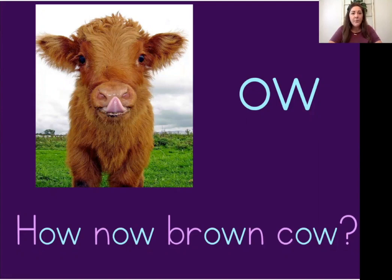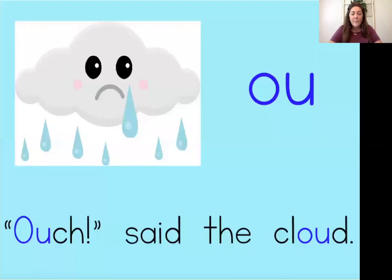I'm going to go through and say the sentence and the vowel names and sounds. Listen. O-W, ow. O-W, ow. How now, brown cow. Try it with me. O-W, ow. O-W, ow. How now, brown cow. Let's take a look at our other vowel team.